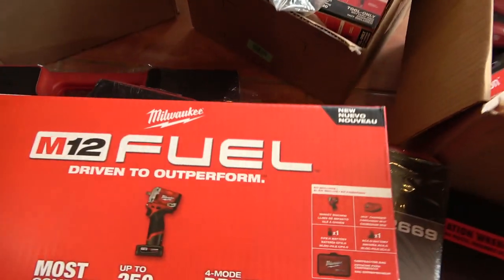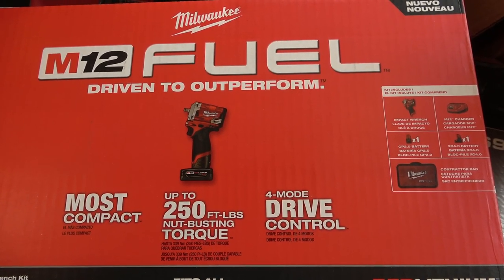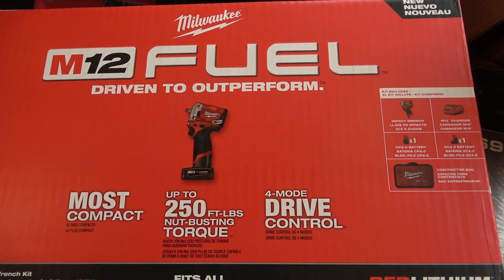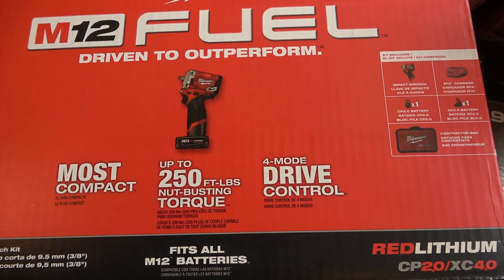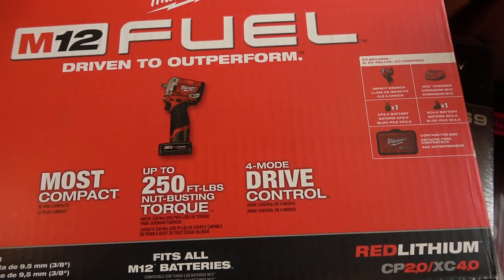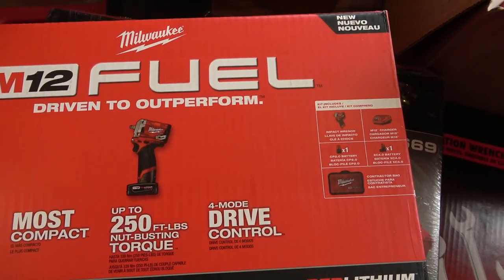One of the better compact impacts on the market is the Milwaukee Fuel stubby. The 3/8 drive one is the most popular of their two offerings, this one and a half inch one. This one comes with an extended capacity battery, a standard capacity battery, charger, and a bag. And like all their other stuff, 5-year warranty on the tools, 3-year warranty on the extended battery, a 2-year warranty on the standard battery. And this guy's got 250 foot-pounds of power in reverse.